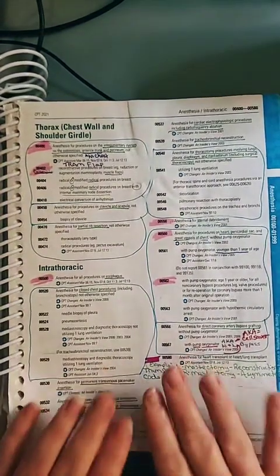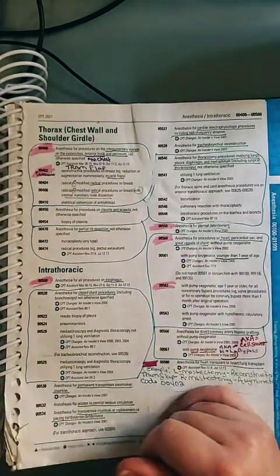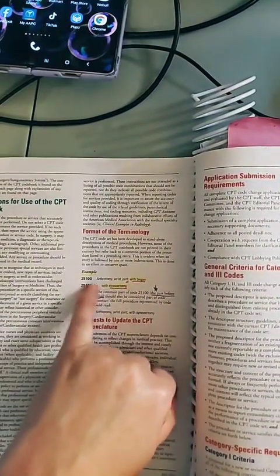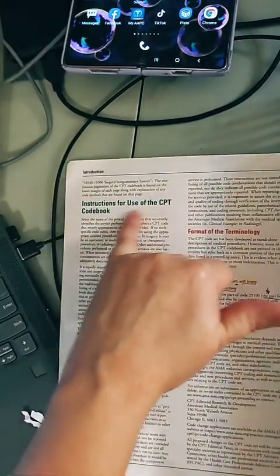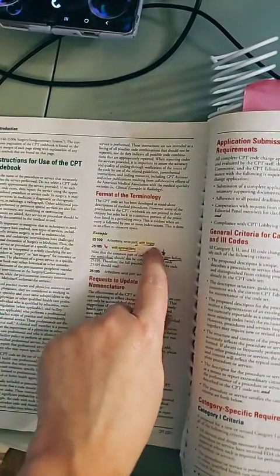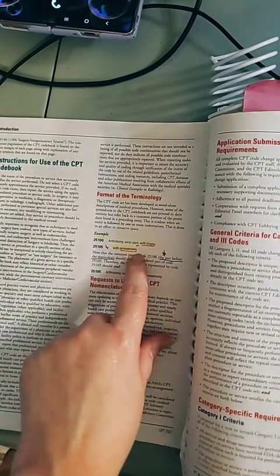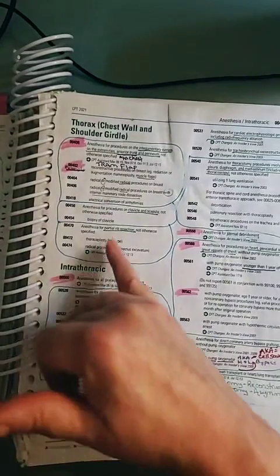But I am more than happy to show you how to do this all by yourself. You just box the child and parent code, which is explained in the front of your CPT book. On page VI5, it explains what a parent and child code is, because this is the instructions for using this code book. It tells you what to highlight, which is after that tiny little semicolon, and then you highlight what's afterwards. You do this for all your codes that have child and parent codes.